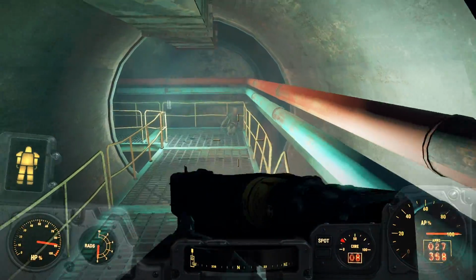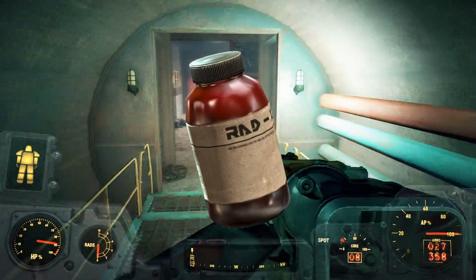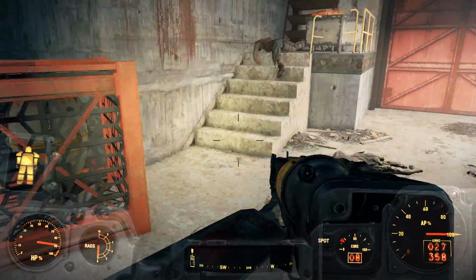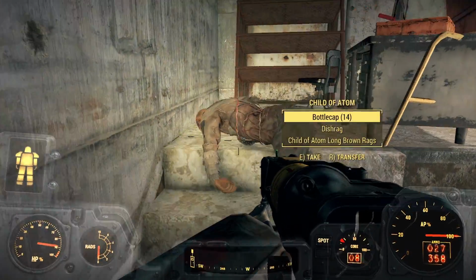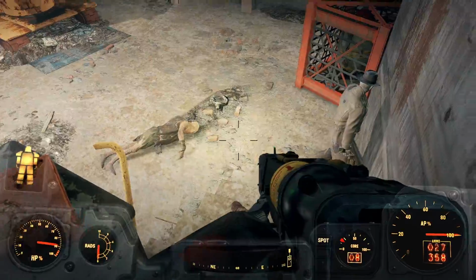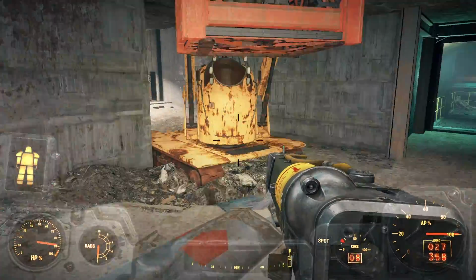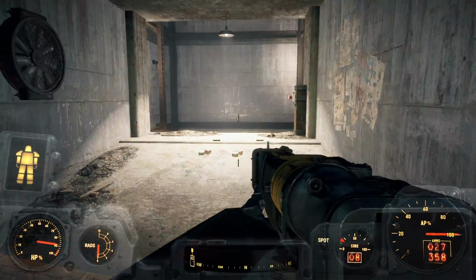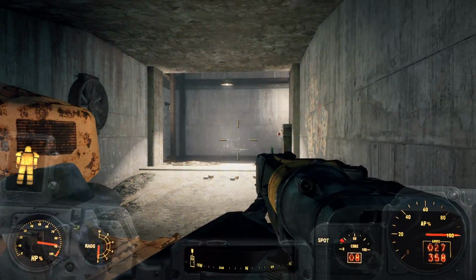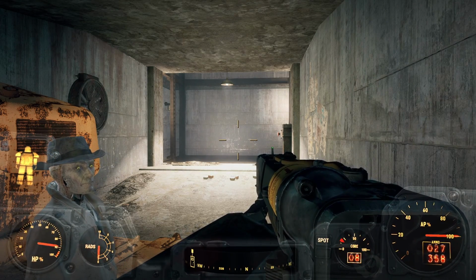Within the game, RadX is often depicted as either a Dr. Mario-type pill or a reddish pill bottle. Acting as a pivotal chem for any wasteland scavenger, RadX is not a cure for existing radiation, but rather a proactive measure to fortify the body's natural defenses against it. When a wastelander anticipates exposure to radiation, whether through the exploration of contaminated areas or encounters with radioactive mutants and beasts, downing a RadX pill becomes a wise choice.